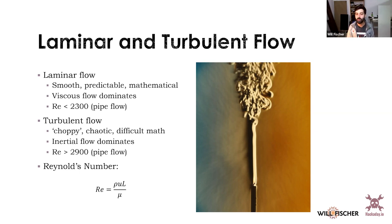Laminar flow is smooth, predictable, and mathematical. We have, again, like thermodynamics and solid objects, laminar flow we have pretty well understood from a mathematical standpoint. It's not particularly complicated. And that's where viscous flow is kind of dominant. And that means that fluids pretty much stay in their lanes. You can get this in gases, you can get this in liquids, it doesn't matter. This is generic for fluids. And that's true for Reynolds numbers being below a certain amount.